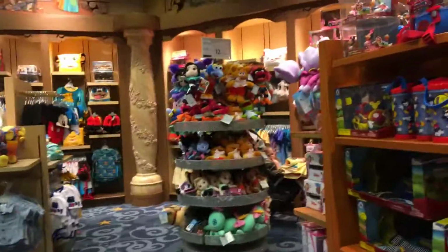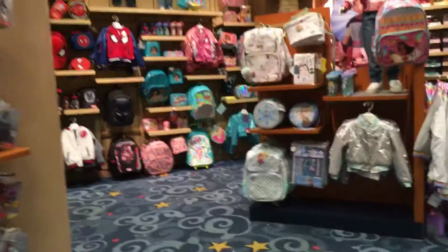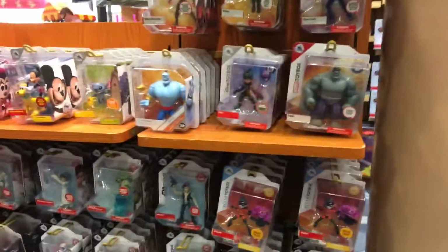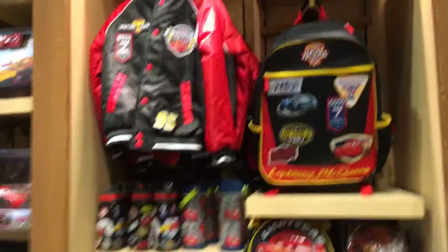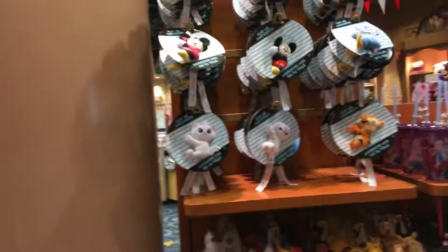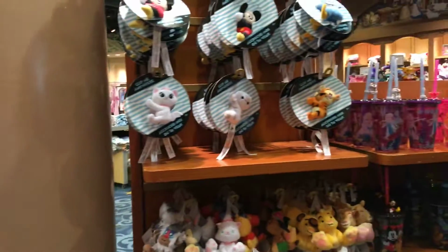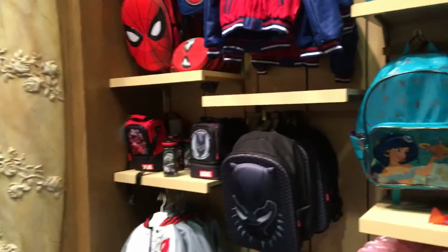Yeah, various princess stuff and toddler toys, plush, t-shirts, some Marvel things. And some Star Wars items. There's some Cars items. Various glasses, baby stuff, toddler things that you can hook on. Little mini plush. Frozen items, princess stuff, bags, backpacks, and a Black Panther, Marvel.